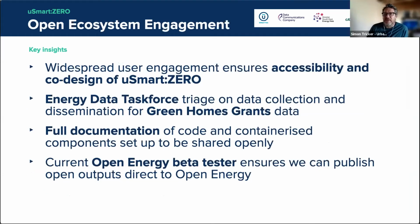So just some of the other key insights that we also looked to identify within phase one is around the open ecosystem within the energy data space. One core component was to ensure that we really understood the user engagement. We did that very well with Connected Places Catapult and ensured that we're co-designing our solution. Another area was with the Energy Data Task Force.